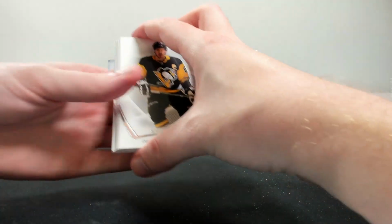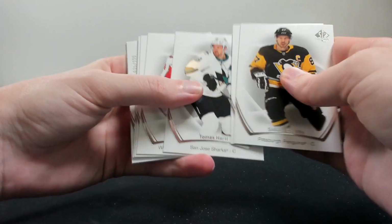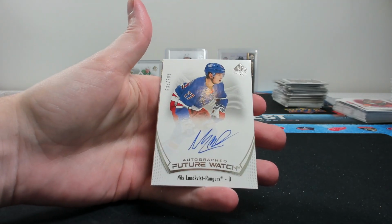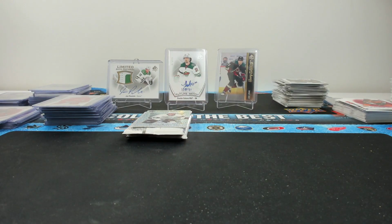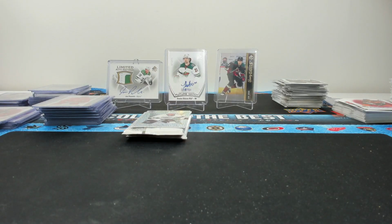All right. Base Future Watch time. Is it inscribed? No, it is not inscribed. But it is a Ranger. Well, it's Nils Lundqvist. Could do worse than Nils Lundqvist. It's just we've already pulled an auto of his once. So, not bad. Not great.